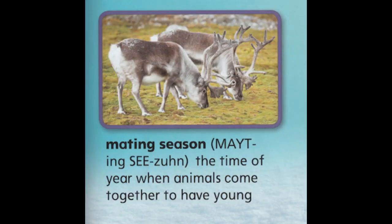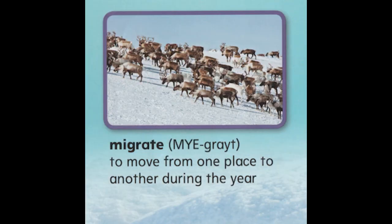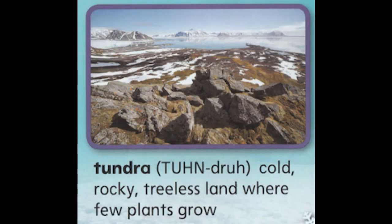Mating season, the time of year when animals come together to have young. Migrate, to move from one place to another during the year. Tundra, cold, rocky, treeless land where few plants grow.